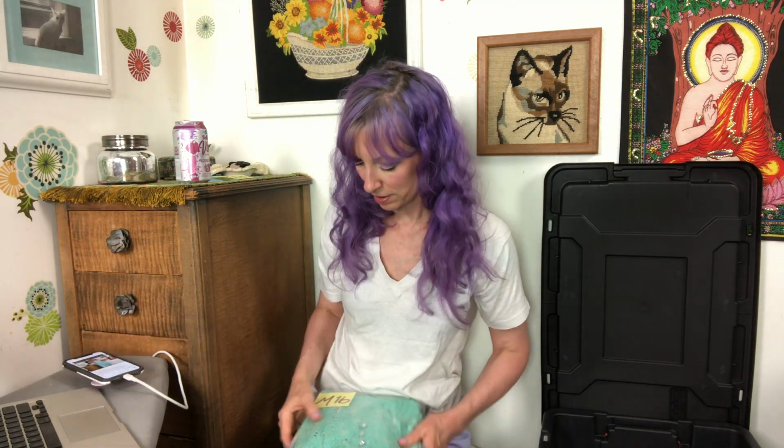Let's see. All right, it's on Depop. M16, M16. Let's see. They're weird little categories. I don't know. That's all right. We'll do the rest of that later. So cute though. I love this dress. All right. 16. M17.